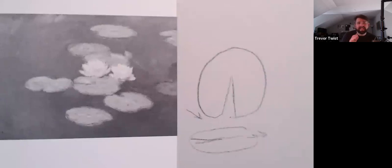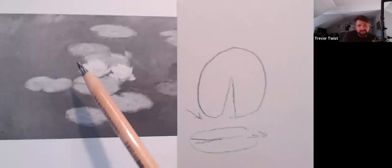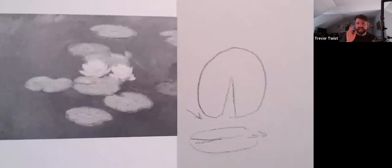So we have to get this sense. And then this is a little bit of both. I guess maybe it looks up this way. So you almost want to think about it like hands on a clock, and where these vectors bring our eye is going to matter.